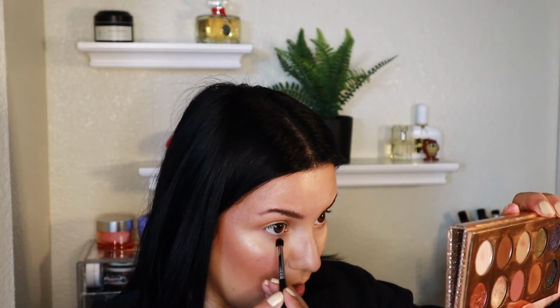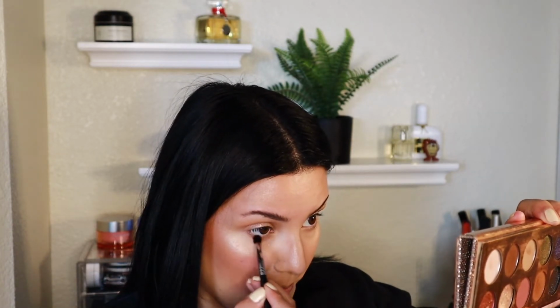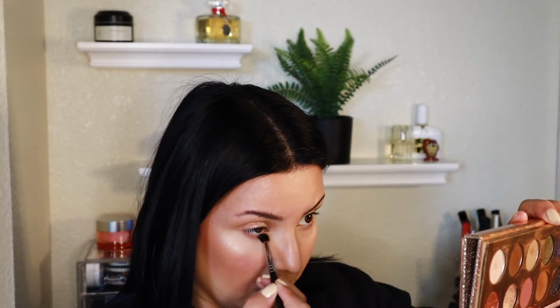So for underneath the lower lash line, I'm going to take basically the same colors and I'm just going to apply those underneath my lower lash line, just to define it a little bit. Like that. And then we're going to go back in with our highlight that we used. And I'm going to apply that to the inner corner.